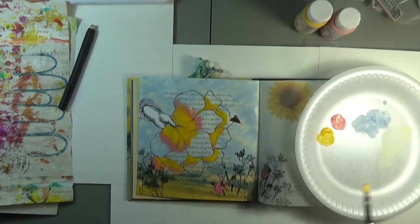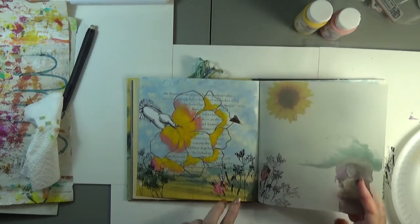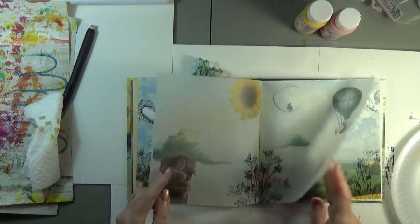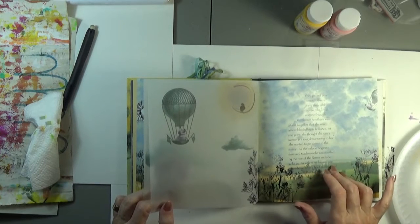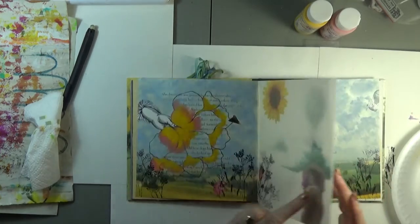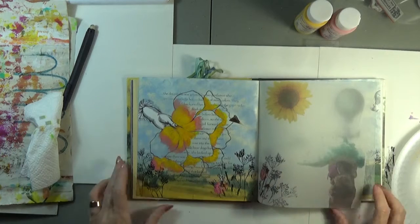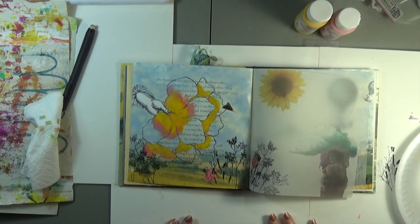I'm going to let that dry naturally, and I will be back. We will finish our flower and continue with our embellishments. I still have to think about what's going to happen here. Maybe more, but then sometimes less is more, so we'll see. I'm going to let this air dry, and I'll be back with you as soon as it's finished drying.